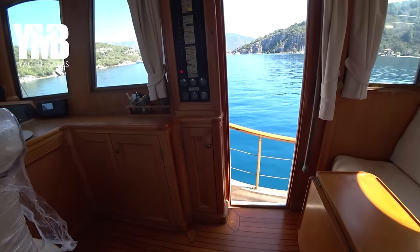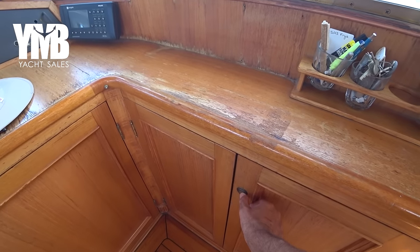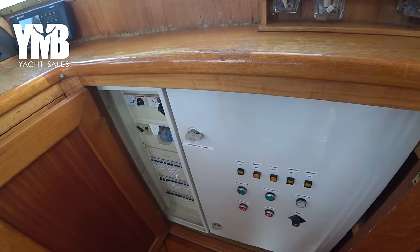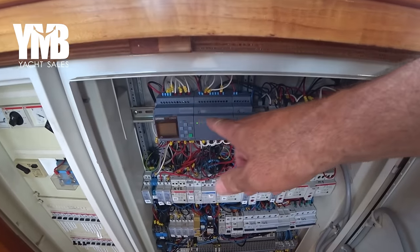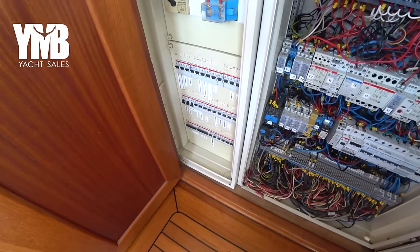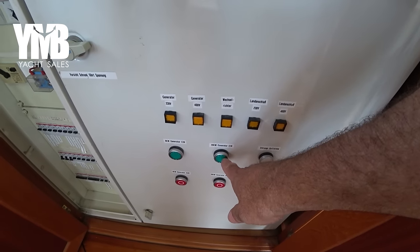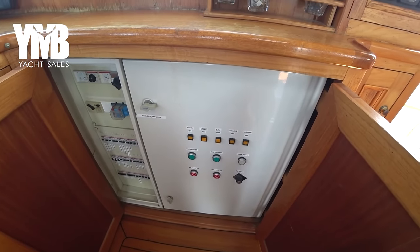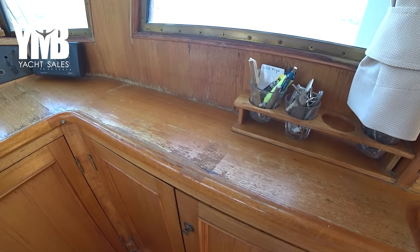Now one of the things that was done in the last refit was a total refresh of the electrical system of the boat. So the electrical system in most parts has been rebuilt. There is a Siemens system here, this computer and the wiring, and new brackets, and both generators can be started from here. That's the 20 kilowatt generator starting, and then that's the 8 kilowatt generator starting. This system can be synchronized, so in case the 20 kilowatt generator is not enough, the 8 kilowatt can kick in automatically.